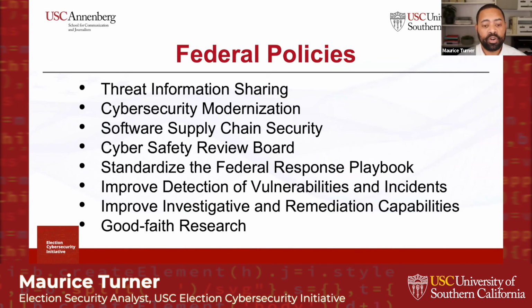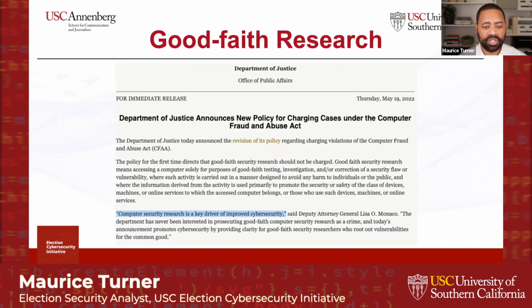Lastly, here are some federal policies that the federal government is putting in place to help protect elections as a part of an overall push to help improve the defensive posture of all critical infrastructure. One I'd like to call your attention to in particular is good faith research. Here's an example of the Department of Justice putting out a communication to let folks know that there are, in fact, researchers who are out there who are examining some of these election systems and trying to put forth a good faith effort to make sure that they report vulnerabilities that they find so that they can be patched in time. I encourage you to reach out to some of those researchers, or perhaps be open to having them reach out to you if they do find vulnerabilities and they want to responsibly disclose them.